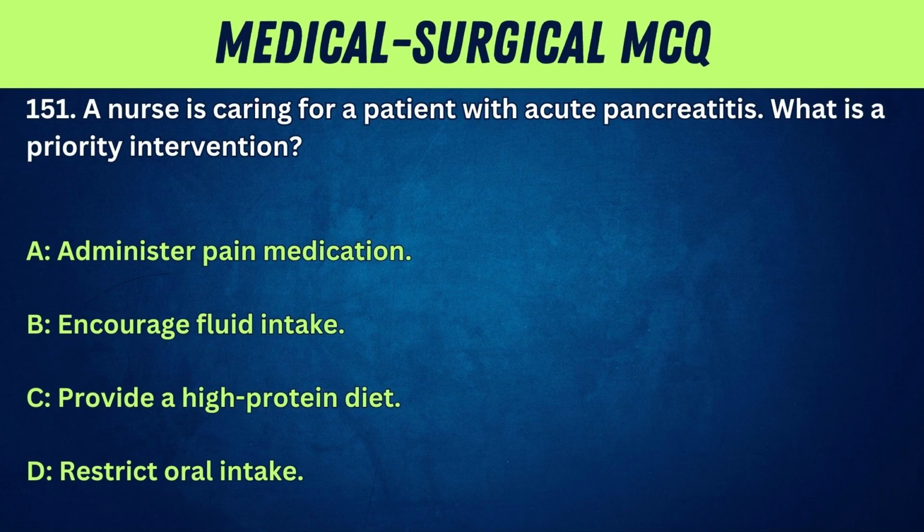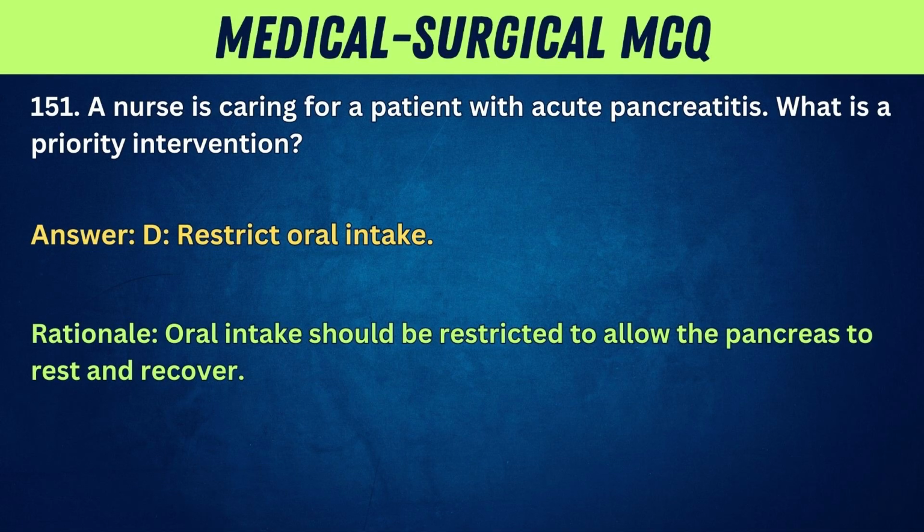151. A nurse is caring for a patient with acute pancreatitis. What is a priority intervention? A. Administer pain medication. B. Encourage fluid intake. C. Provide a high-protein diet. D. Restrict oral intake. Answer: D. Restrict oral intake. Rationale: oral intake should be restricted to allow the pancreas to rest and recover.